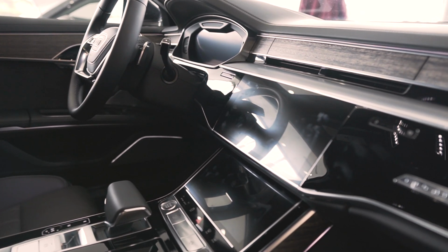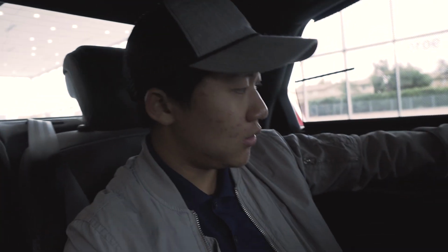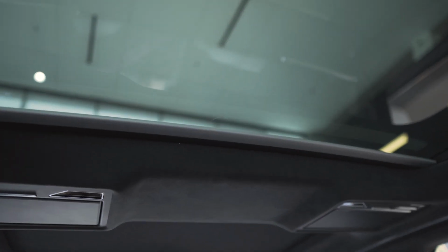It's similar to the Range Rover Sport that we just been into. It's nice. There's Alcantara here next to the door handle. There is a big screen in front of me. You know, you got your Panamera, you got your moonroof. You got your screen. You got all your.